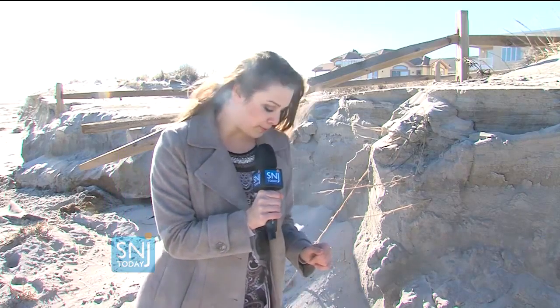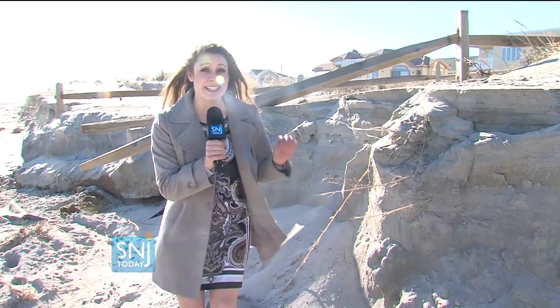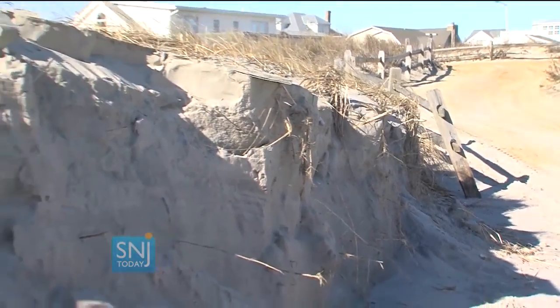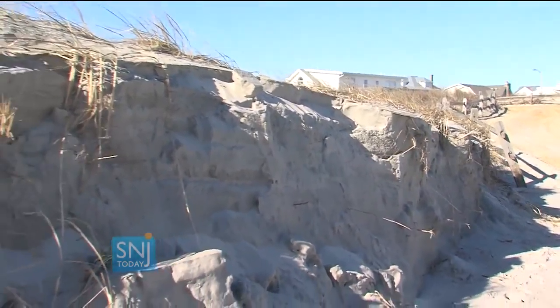Just to give you a little bit of perspective, before Nor'easter Jonas, the sand level was actually right here at my head, but the storm took away the sand and left behind mountains of debris. We have some areas, of course, that are worse than others, some that we can repair without too much trouble. Other areas, it's going to take a lot of work and a lot of time to make the repairs and have it ready to go for the summer.